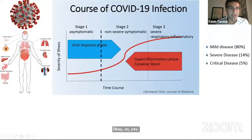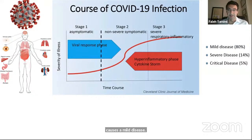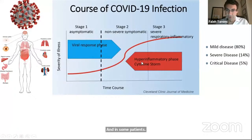So as Dr. Sasso mentioned earlier, you already introduced COVID-19, so I won't go into too much detail about it. But there is something interesting about COVID-19, which is that even though most of the time it is asymptomatic and it causes a mild disease, in some patients it can cause a critical disease and even death. The virus infects all the tissues in the body that have the angiotensin converting enzyme 2 receptor.